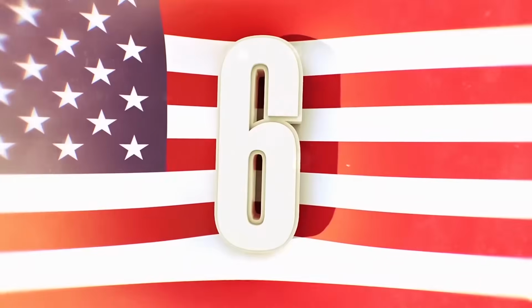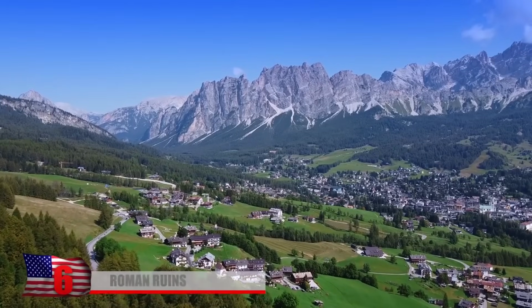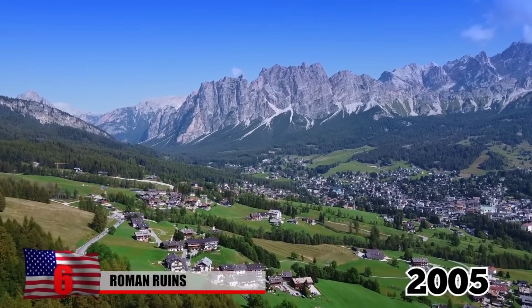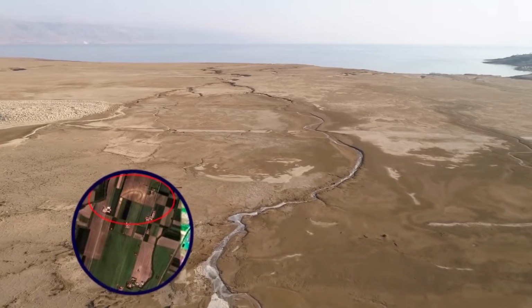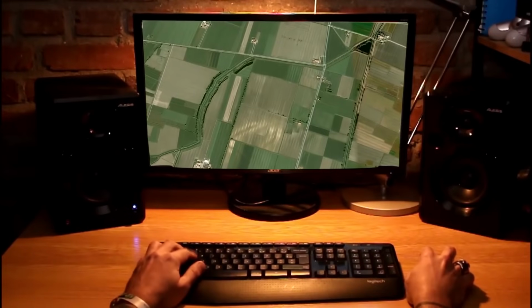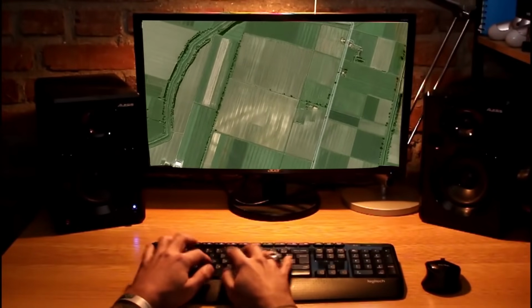Number 6. Roman Ruins. While studying aerial images of his hometown in Sorbolo, Italy in 2005, a computer programmer named Luca Mori spotted the path of an ancient dried-up river. Nearby, he noticed some unusual rectangular shadows. Upon taking a closer look, Mori determined that the shapes represented a buried man-made structure.